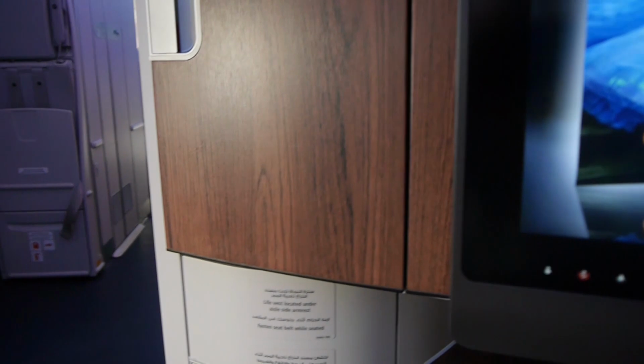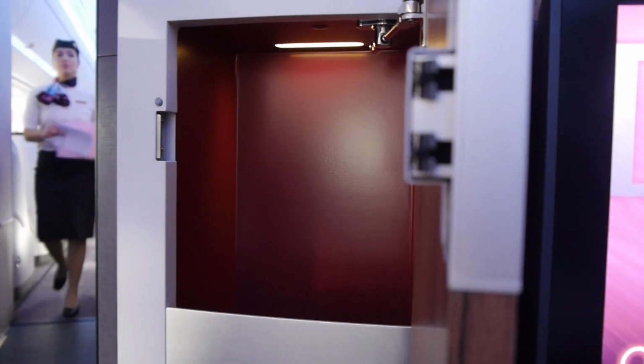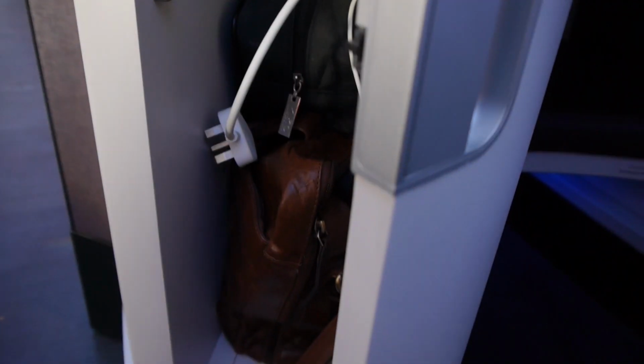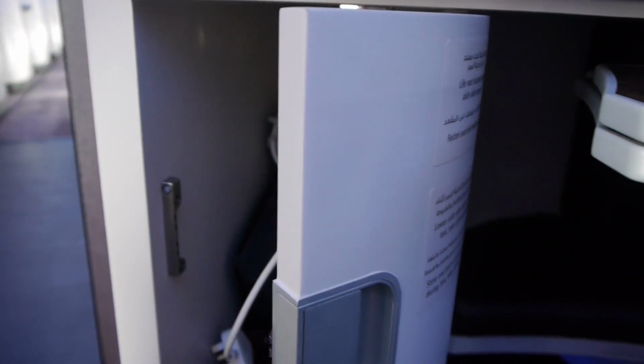So here we have a storage compartment. And there's another one down here, like a little locker. The door doesn't open very wide, so I did have to squeeze my bag in a little, but I've sort of put all my stuff in there, in this long storage compartment.